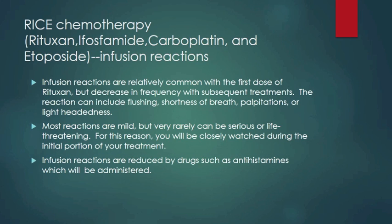Now let's review infusion reactions which can occur with RICE chemotherapy. Infusion reactions are relatively common with the first dose of Rituxan but decrease in frequency with subsequent treatments. The reaction can include flushing, shortness of breath, palpitations, or lightheadedness. Most reactions are quite mild, but very rarely can be serious or life-threatening. For this reason, you'll be closely watched during the initial portion of your treatment. Infusion reactions are reduced by drugs such as antihistamines, which will be administered.